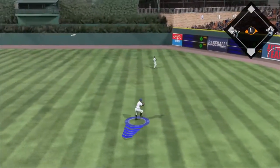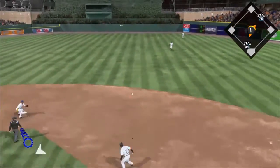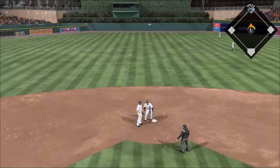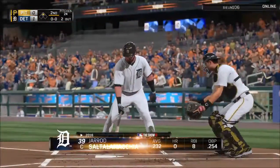That gets down, and the inning will continue. And they're going to take a 1-0 lead as the run comes across to score. Throw won't get him.